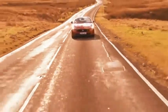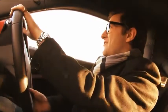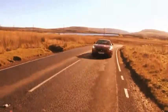The XKRS will hit 62 miles an hour in just 4.4 seconds. It will go on to 186 miles an hour. That's 300 kilometers an hour if you're in foreign money. Now, to put that into perspective, the standard XKR will do the 0 to 62 dash in 4.8 seconds and manage only 155 miles an hour. Now that puts the XKRS in some seriously fast company. You're thinking like top end R8s and silly engine Vantages and uber Porsches and things like that.